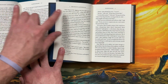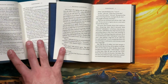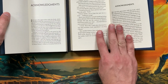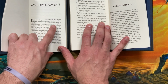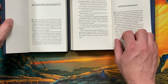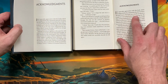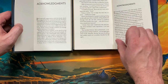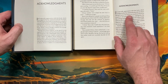You can also notice that the title at the top of the page is underlined in the Tor edition, which does match with Edgedancer, and it is not underlined in the Dragonsteel edition. There is one very minor change to the acknowledgments. In the Dragonsteel edition, it says this book was produced as a result of a successful Kickstarter campaign, whereas in the acknowledgments for the Tor edition, where you can see that the acknowledgments are in a much smaller word size, it says this book was initially produced as a result of a successful Kickstarter campaign for The Way of Kings. And the word initially is new, so they actually did edit the text over there. That makes sense because this is no longer that edition.